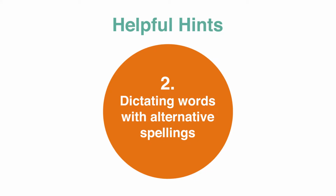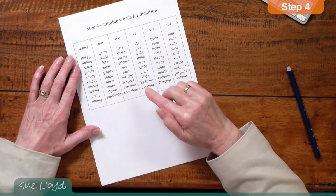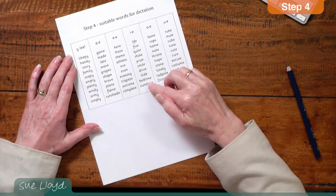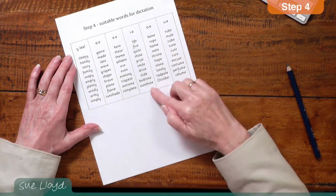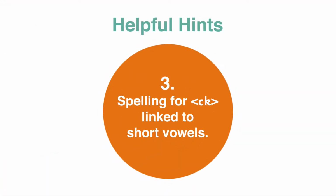And for hint 2, words that use the new alternative spellings have been provided for dictation. And it is a good idea to tell the children the alternative spelling that is being used in the words that are being dictated. So you might say, today we are going to write words with the I hop over E spelling of the I sound, and then dictate some of these words. This encourages accurate spelling.